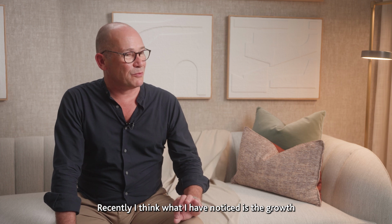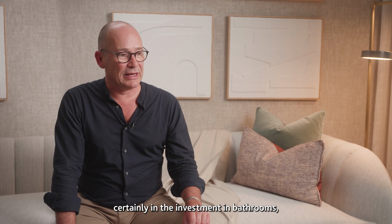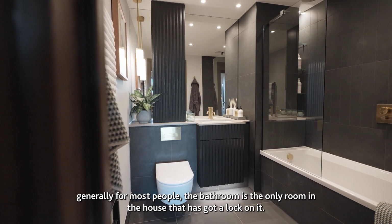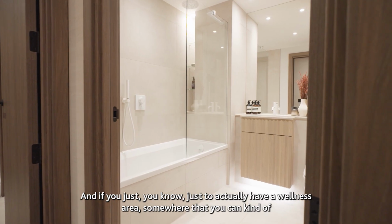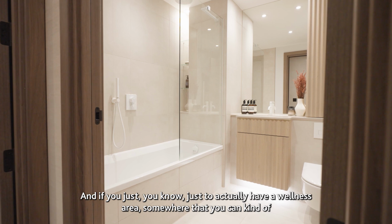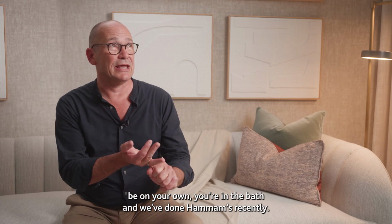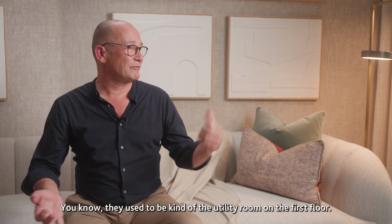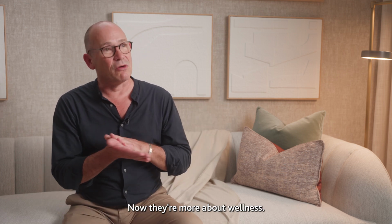Recently, what I have noticed is the growth, certainly, in the investment in bathrooms. Because generally, for most people, the bathroom is the only room in the house that's got a lock on it. And to actually have a wellness area, somewhere you're on your own, in the bath, and we've done hammams recently. I'm just thinking of how bathrooms have developed. They used to be the utility room on the first floor. Now they're more about wellness.